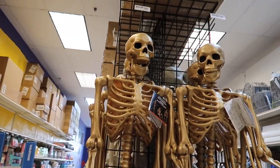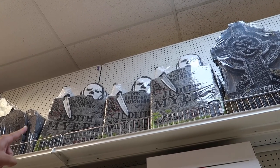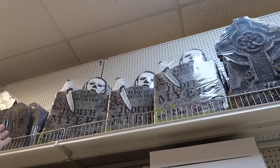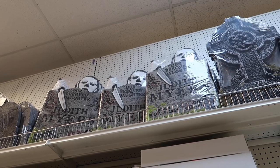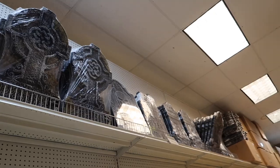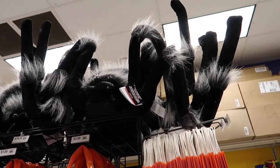Those are fancy. Okay, what'd you find? This is amazing. Michael Myers over the Judith Myers grave, just like from the movie. That is legit. That is so cool. Yeah, there's headstones all the way down here. There's a ton of tombstones here. Oh my gosh, these are huge.